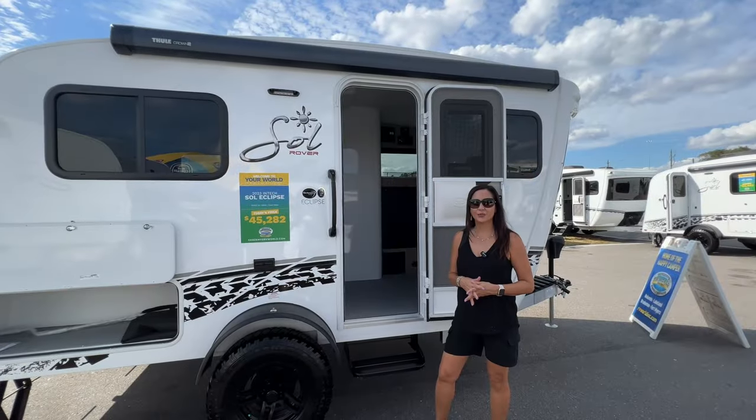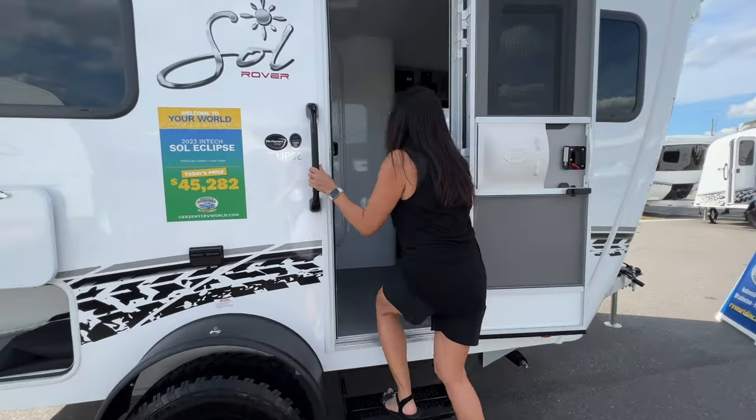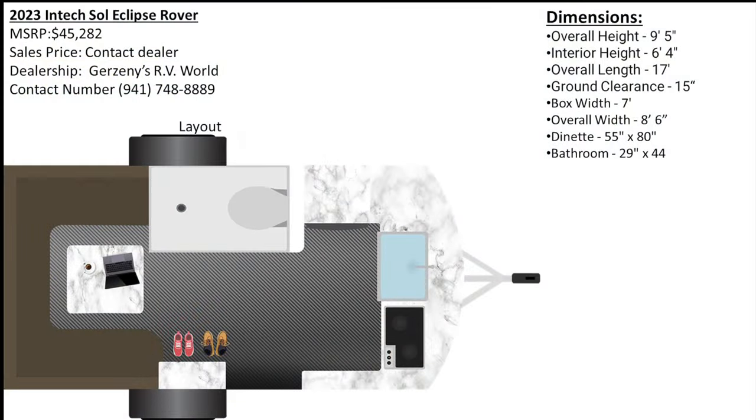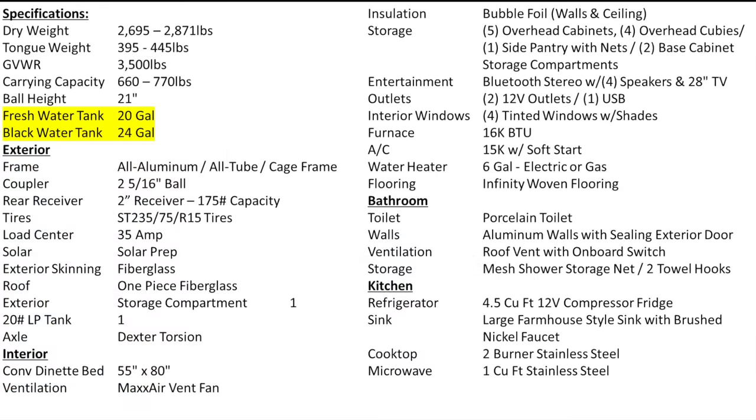This is the 2023 Intech Sol Eclipse. Let's step inside. Here is an overview of the layout, and here are the specifications.